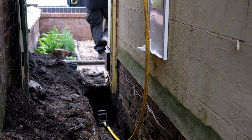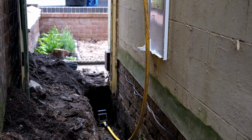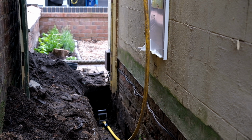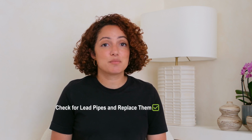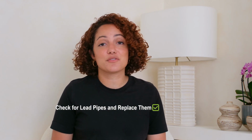Your water supplier will have information on lead replacement schemes, which help homeowners replace lead pipes with safer and modern materials. These schemes can make what seems like a daunting task much more manageable, both financially and logistically. The bottom line: don't ignore what's lurking beneath the surface. Check for lead pipes and take the necessary steps to replace them. It's an investment in your home's safety and your family's health that you can't afford to overlook.